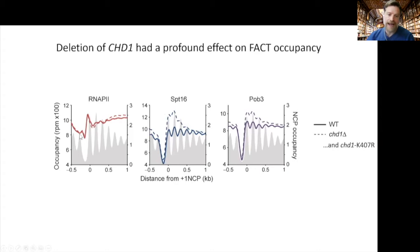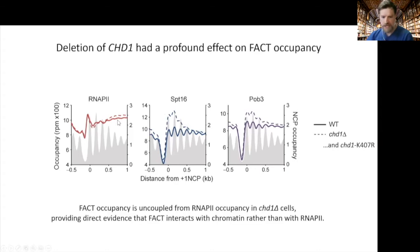And importantly, that happens without any major effect on POL2 transcription. So in these mutants, you actually uncouple FAC from POL2 occupancy. We think this is the first very direct evidence for FAC interacting with chromatin as opposed to POL2. Because if it was really binding POL2 or the elongation complex, its occupancy in the mutant should track POL2, not nucleosomes.